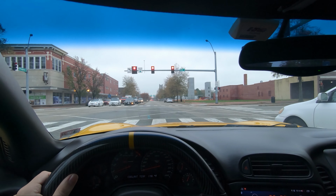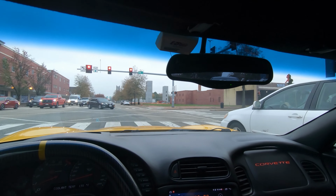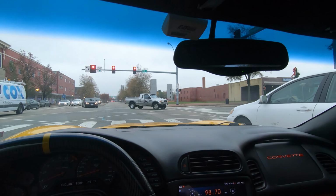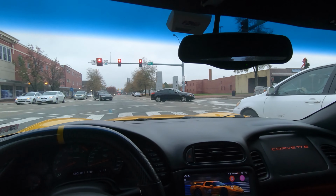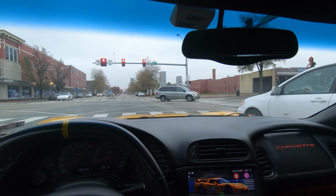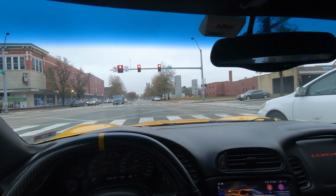The radio is a rock star. I love this thing. People that get in here have a hard time believing it's not factory. They know it's not because of the age of the car, but it's integrated so nicely that it looks like something that would have come with the car. And I like how you can customize the background, etc. It's pretty cool. And again, I can't show you the audio quality without getting copyrighted, so I apologize.